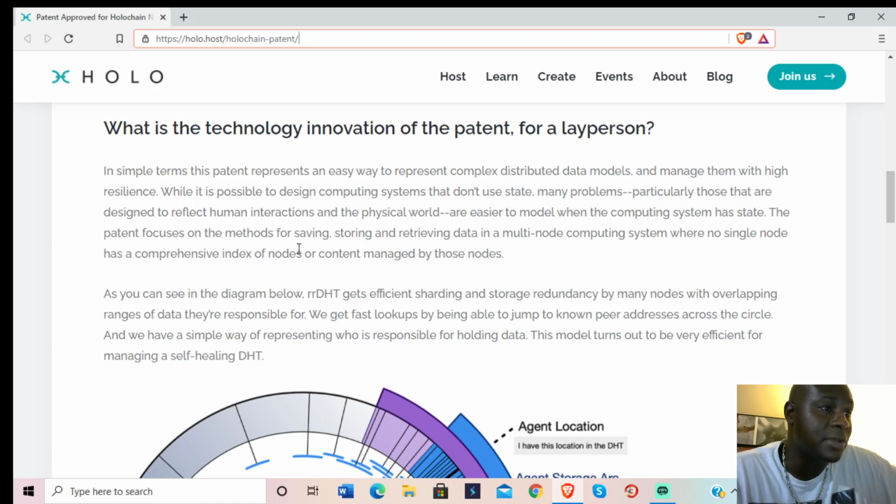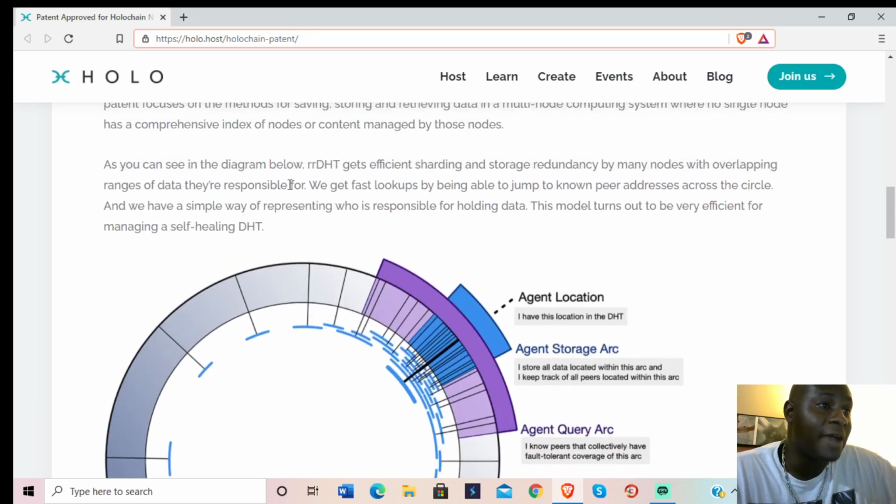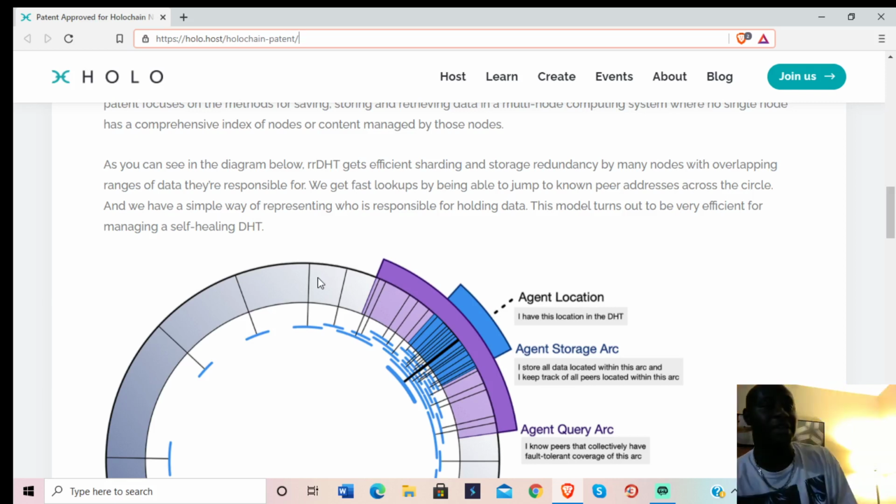The patent focuses on the methods for saving, storing, and retrieving data in a multi-node computing system where no single node has a comprehensive index of nodes or content managed by those nodes. As you can see in the diagram below, RRDHT gets efficient sharding and storage redundancy by many nodes with overlapping ranges of data they're responsible for. We get fast lookups by being able to jump to known peer addresses across the circle, and we have a simple way of representing who is responsible for holding data. This model turns out to be very efficient in managing a self-healing DHT.